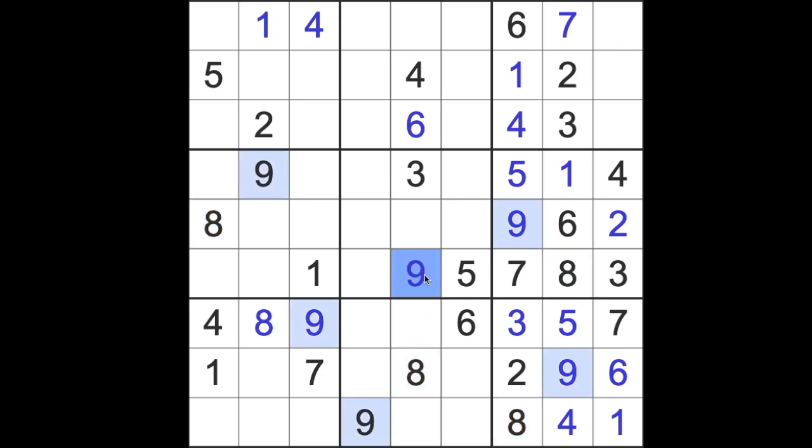Alright, so that's the end of our highlighting stuff, I think, and I just need to consider if there's anything else I can do before sticking in pencil marks. Are there any patterns that are easy enough for me to see?